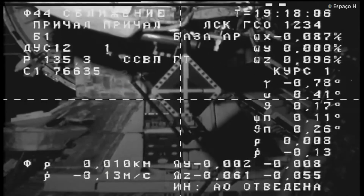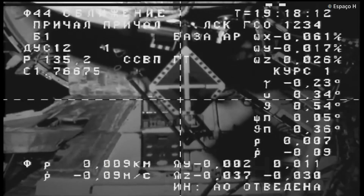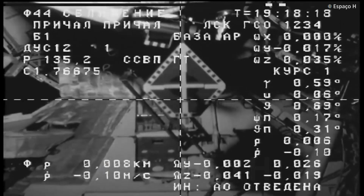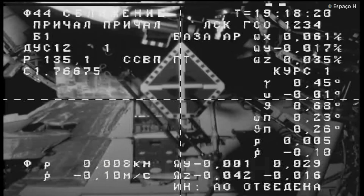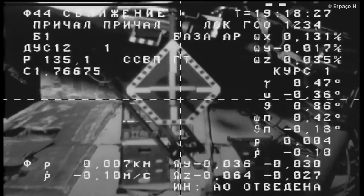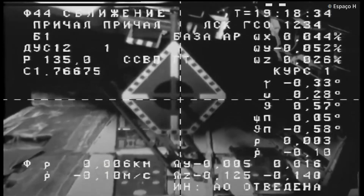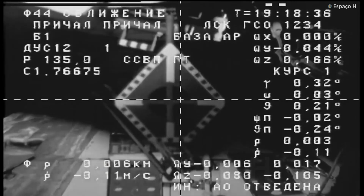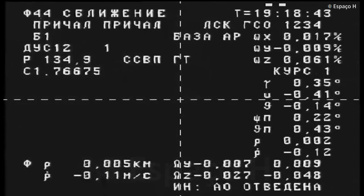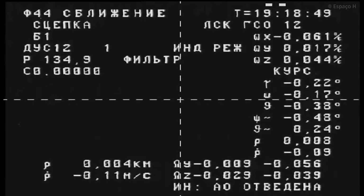Range is 3. Ready, com. Okay, standing by for contact. About half a meter. Contact. Contact and capture confirmed. Docking confirmed.